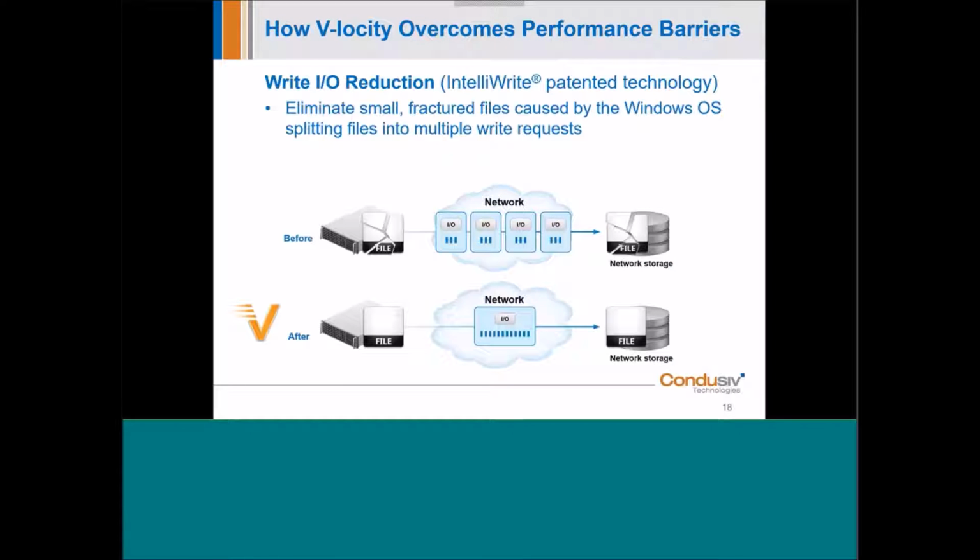Now, V-locity solves these inefficiencies with two different patented engines. The first engine optimizes writes for more throughput, and the second engine optimizes reads to reduce the I/O response times. So in front of you is the first engine that optimizes the writes. V-locity provides intelligence to Windows about file sizes and helps Windows choose the best allocation at the logical disk layer instead of just the next available allocation. And this helps to stop that I/O from fracturing.